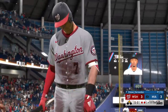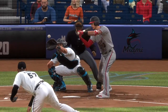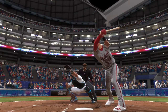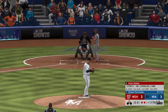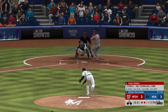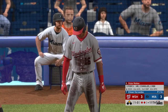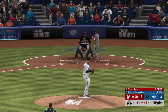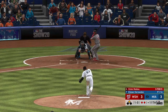Well, his struggles continue. It's been a rough go of it at the plate with him, and watching this at bat, it's clear to me that his rhythm and timing, they're just all off. Even as a pitcher like I was, you can tell these things and exploit them. So now to the plate, Victor Robles, as he'll take a look at a slider here that misses for ball one. The 1-0.